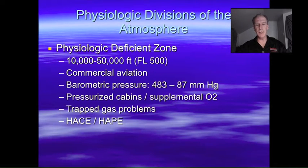The physiologic deficit zone is where you really start to have less oxygen because it's more spread out. That's 10,000 to 50,000 feet; when you talk about commercial aviation, it's about 35,000 feet and all variations of that. You can see how much the barometric pressure drops, from 43 to 87 millimeters of mercury. If you don't have the weight on the molecules, they spread out more, so you don't have as much concentration of oxygen in particular. So how is that dealt with? It's the pressurized cabins. Most pressurized cabins are equivalent to about 8,000 feet, and also supplemental O2 is available.